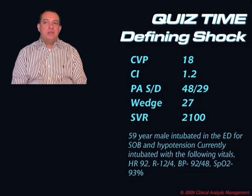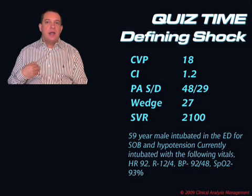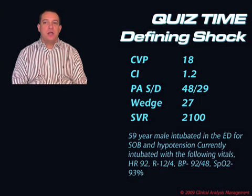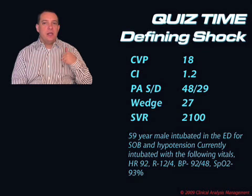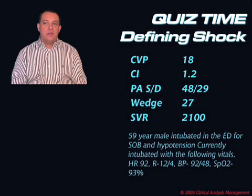Now we see this patient's CVP is high. Why is their CVP high? Well, because their wedge is so high that blood is even backed up into their right side, and they've also got right heart failure as well. This is the classic quintessential example of cardiogenic shock. This patient's got a high CVP, low cardiac index, high PA pressures, high wedge, high SVR. So what are we going to do for this patient?